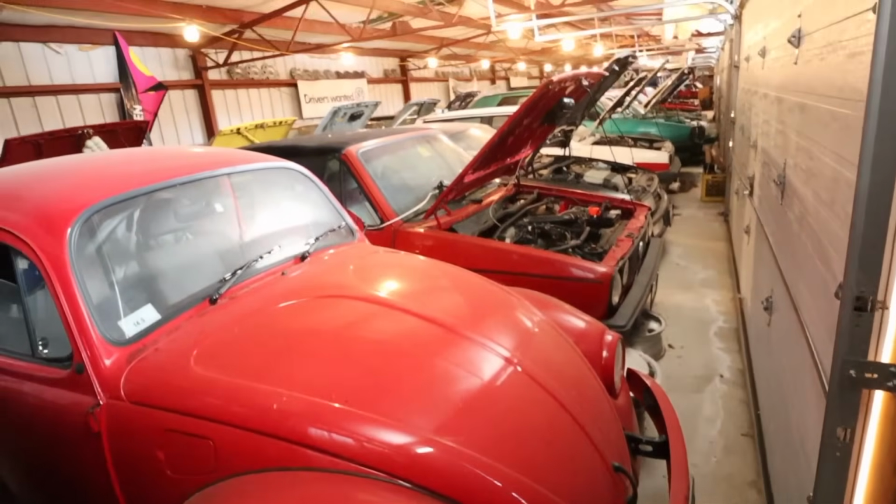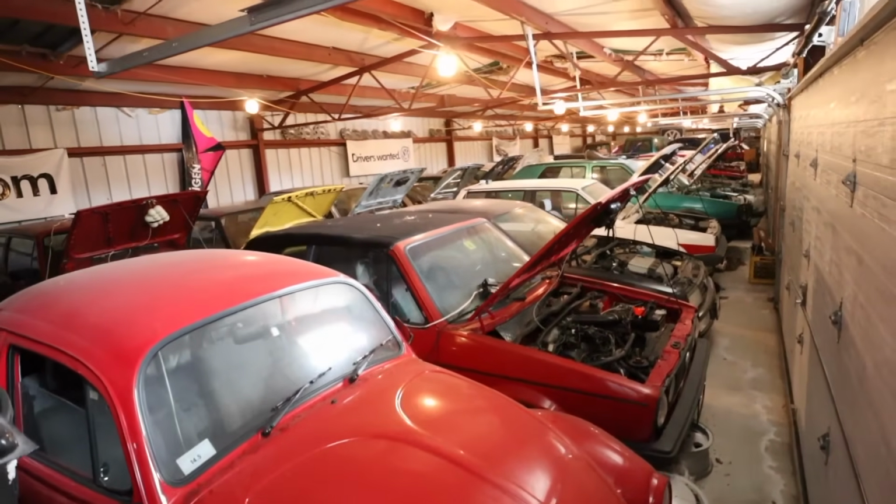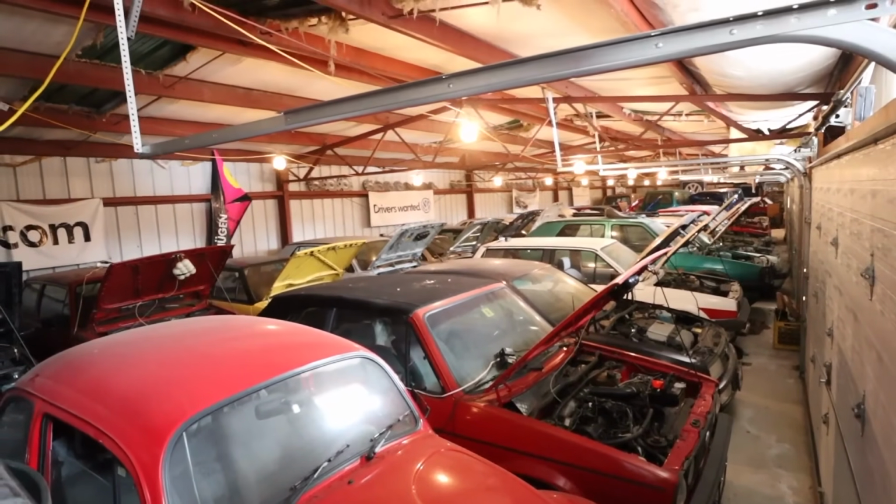It is tight. Okay. Now I'm familiar with almost every single car in here. I don't know where to begin. I don't know where to begin with you guys. So it's a nice day out today, so I might open the doors. We'll get some light in, but also get some heat in here too.